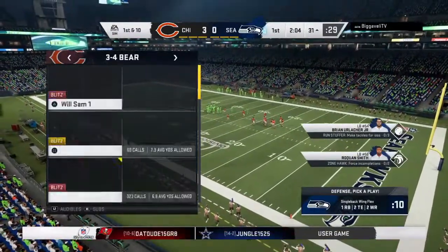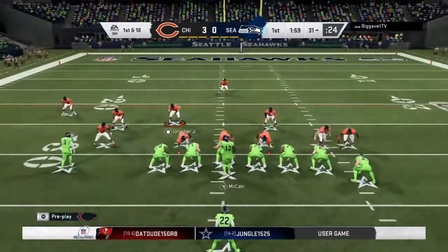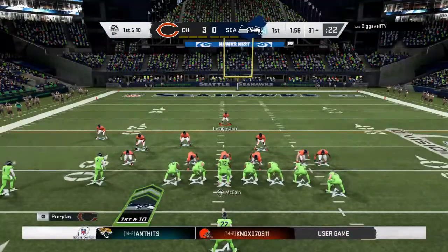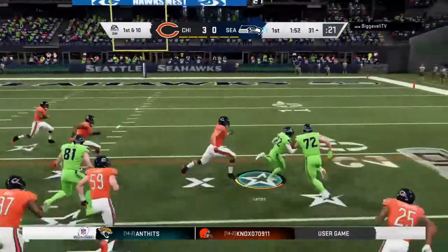Let's go ahead and use a cliche. Stay ahead of the chains, right? 5 or more yards each time. That's what you're looking for in setting a tone and getting your offensive line going. Good sign on the opening drive. They'll run on first down. It's James.